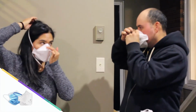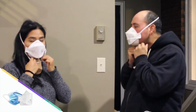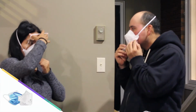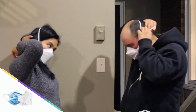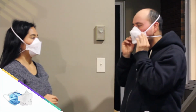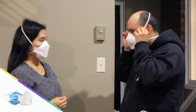Then pull the top strap over your head. It should be firmly in place, and the respirator will be covering your face. Next, pull the bottom strap over your head and around your neck. If hair gets in the way, pull it over so the strap is right against your skin. Make sure the straps are flat and not twisted. The panel should be unfolded all the way out.